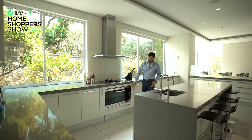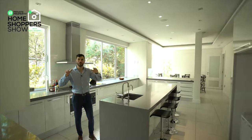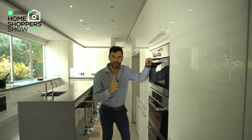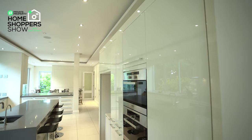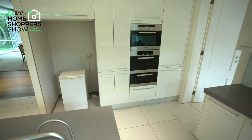Heating table right here, oven over there, and so much counter space for you to fulfill all your desires. But that's not all, because as we know, homes like this come with extra of everything. And right here, we can see an extra oven, heating drawer, and microwave. We've got space here for a double door fridge.